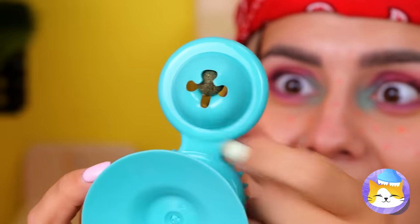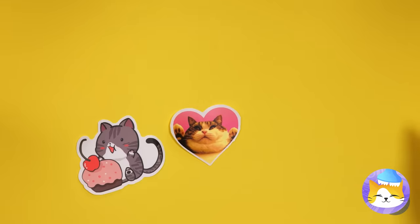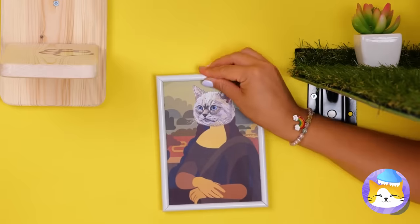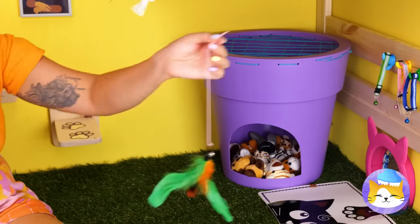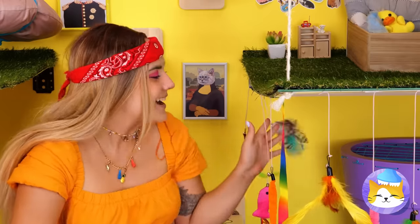What's on your head? It's like a fidget spinner. Let's add to the wall. What can't be improved with the addition of stickers? These pictures will help give it a more homey feel. Some more toys. Cats sure know how to live.